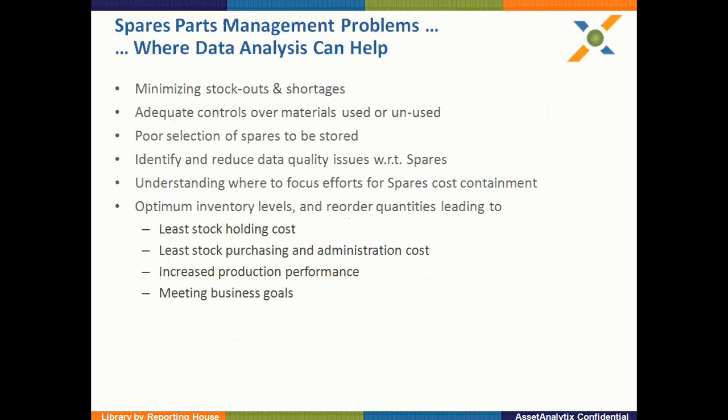So let's look at some of the options where data analysis can help everyone involved in spare parts management, as well as people who are actually requesting spares. We all want minimum stockouts. We want to minimize the events associated with stockouts or shortages. Ideally, you don't want any stockouts. We want adequate control over materials used and unused. Many companies will have a situation where people take spares onto their trucks, and then that inventory count is almost lost.